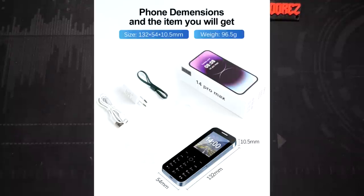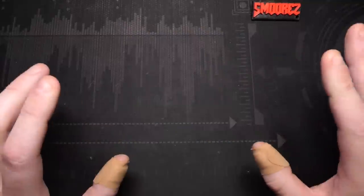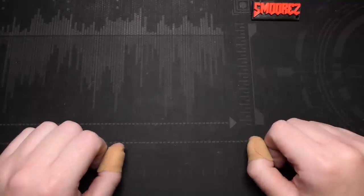But the question is, would you want to spend $24 on a cheapo phone like this when there's better options like the DJ1000 out there? Bless the DJ1000. That will always live on forever in our hearts. Time to take a look at this thing and see what it has to offer.